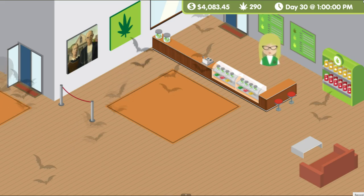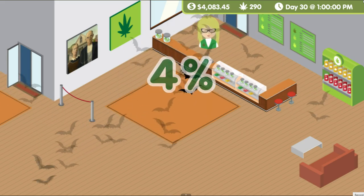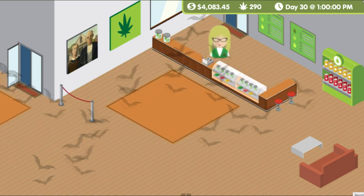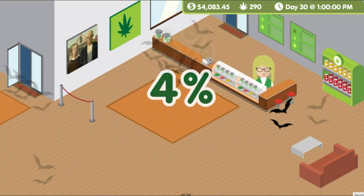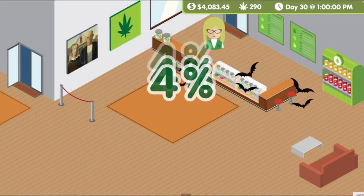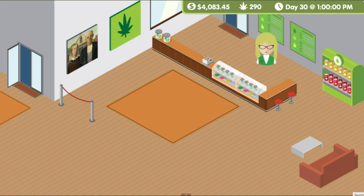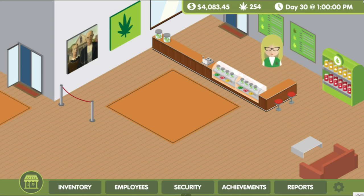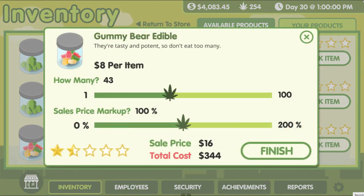What a great movie. Okay, so we got these bats flying around, they're shaded, and you gotta wait for them to turn dark black, and then you can tap them, and that'll get rid of the damage at 4% per tap that you actually get, and the more you tap, the better off you are, and then we'll lose a whole bunch of shit. 36 gummy bears were lost in this attack. So we'll go there.